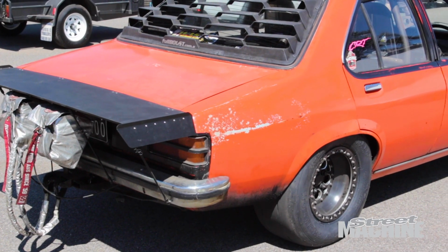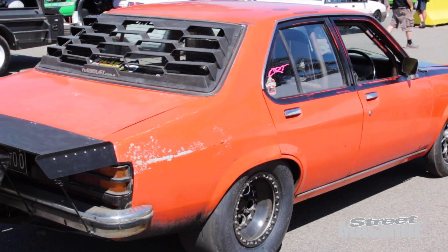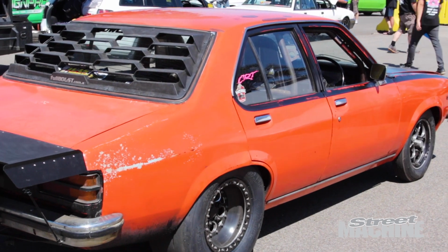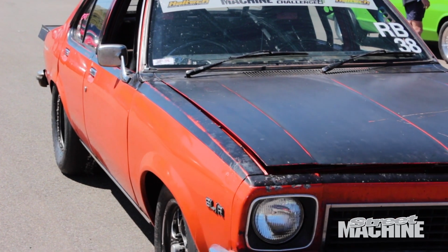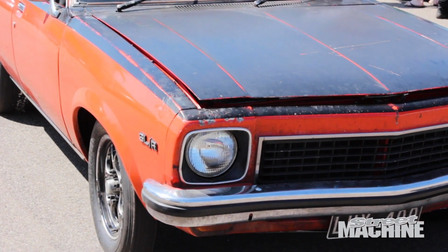Switched over to alcohol, so no intercooler. Yeah, she's different gear. So bigger turbos? No, same turbos. It's pretty much the same combo, just everything's different. And you've gone pretty quick. I think we did 770 at Grudge Kings. Yeah, went 778 at Grudge Kings and 770 at Swan Hill at a private day.